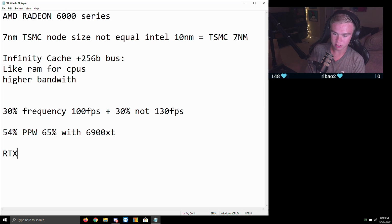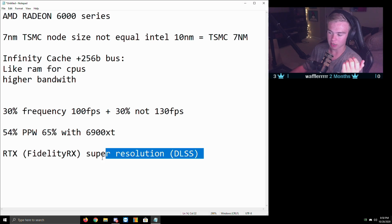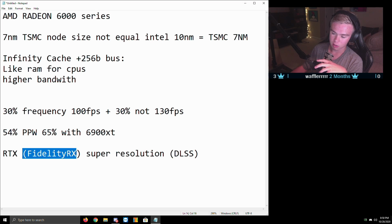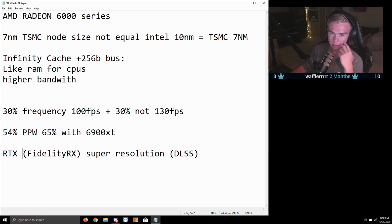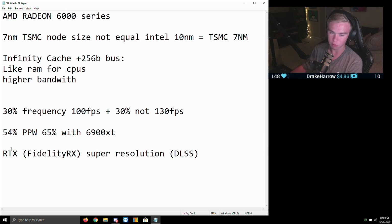You have RTX or Fidelity FX Super Resolution, DLSS. These are definitely not proven. Remember marbles from NVIDIA? That doesn't mean it's going to look the same. So obviously take those with a grain of salt. Wait for actual reviewers to show gameplay.